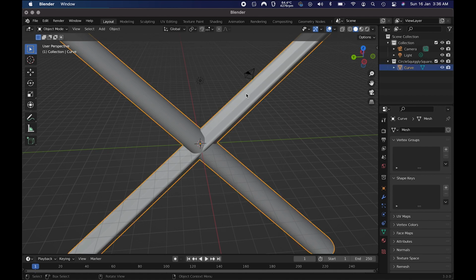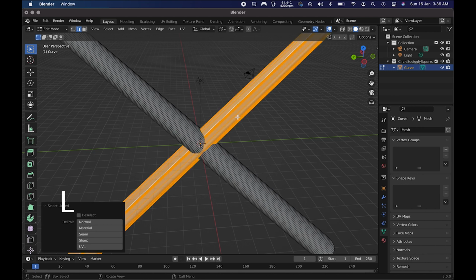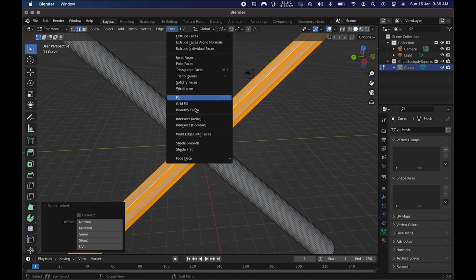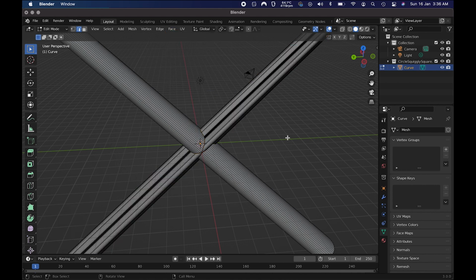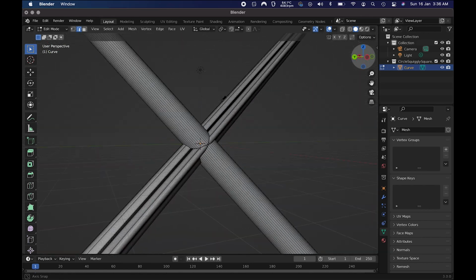Select it, go back to edit mode, go to edge selection, then select one of the edges on either of the two bodies. Hit L. Now you go to face and intersect knife. What that has done is create a nice intersection between the two bodies.